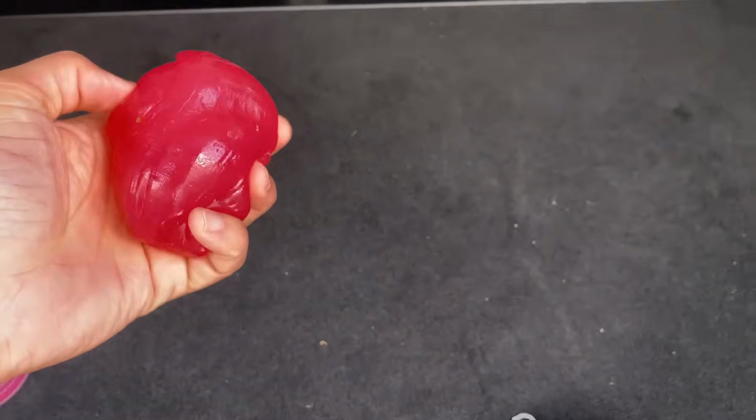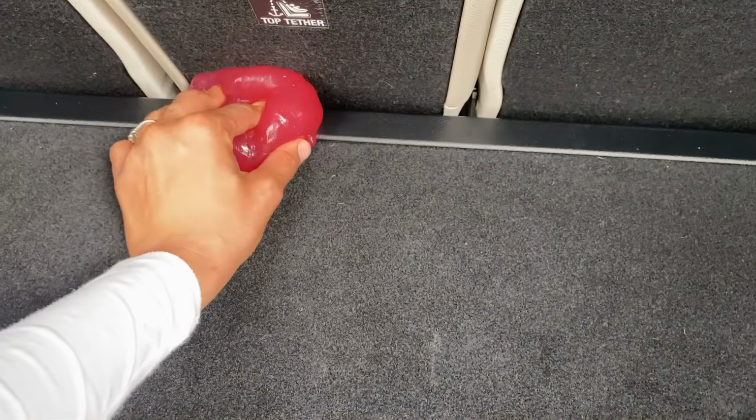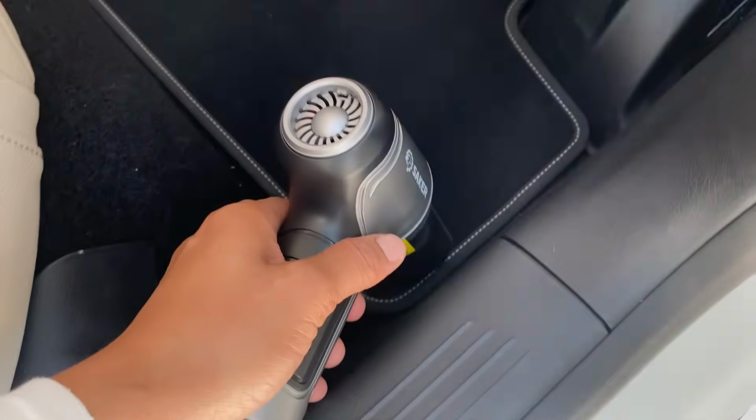Now, holding my dust gel, let's go ahead and test it out. It's a great way to take up all that excess dust that's in your car. I think it's so convenient and a great way to clean your car. Great. This is what it looks like when it's done, all that excess dust that I just picked up in my car. This gets all the dust to the side.